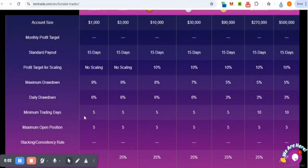Now let's talk about minimum trading days, right? They have 5 minimum trading days, and for the bigger accounts, let's say the 270k account size and the 500k account size, they have 10 minimum trading days. Now how do the 10 minimum trading days work? Every prop firm has its own minimum trading day rules. Let's say there's one prop firm, I won't mention names, whose minimum trading day rule is not just to open a position within a day and then close it, but you have a specific profit target, right? But in this case, the 10 trading days rule is just the minimum. What counts as a trading day is that you at least open a position for that day. Whether you make a profit or a loss, it doesn't matter. As long as you open a position, it counts as a trading day for you, right?